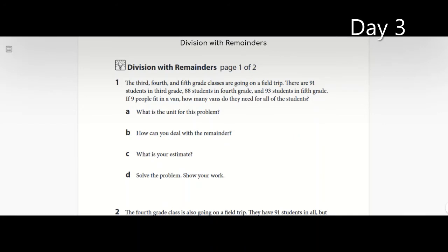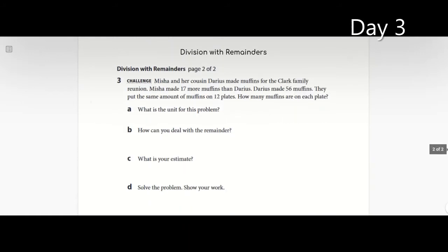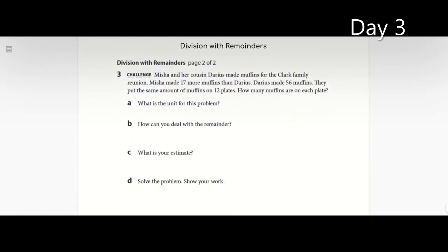The first link for day 3, these are both multi-step problems, so you'll need to be doing more than just dividing. They're a little tricky, so make sure you're using those reading comprehension skills. And then the challenge down here, it's also multi-step, but you'll see the divisor is going to be 12. In 4th grade, we typically don't use a 2-digit number for the divisor, so we just encourage you to count up by 12s if it's too challenging for you.